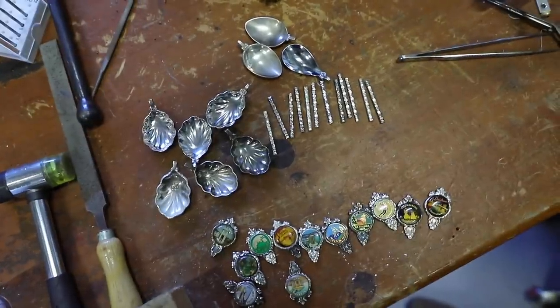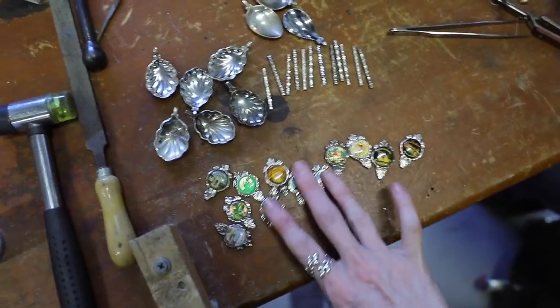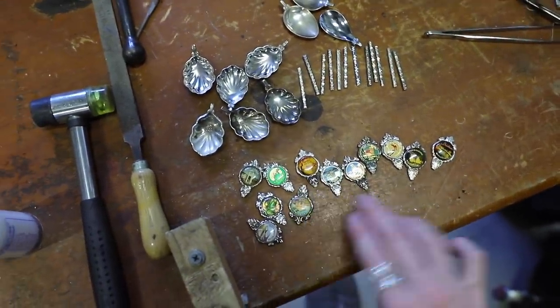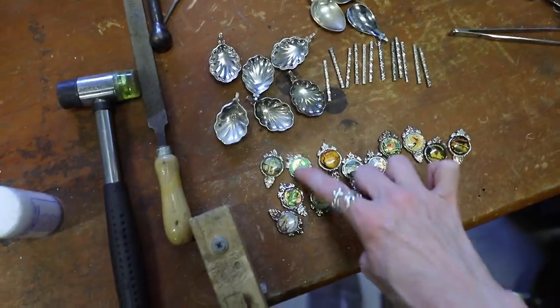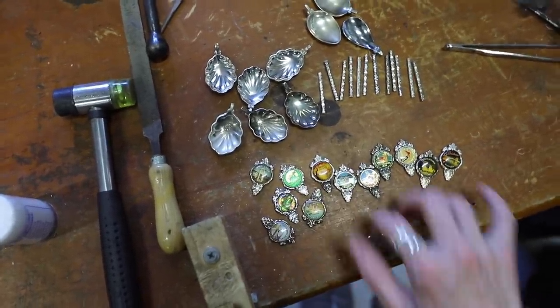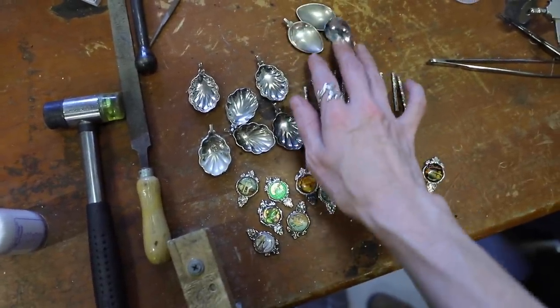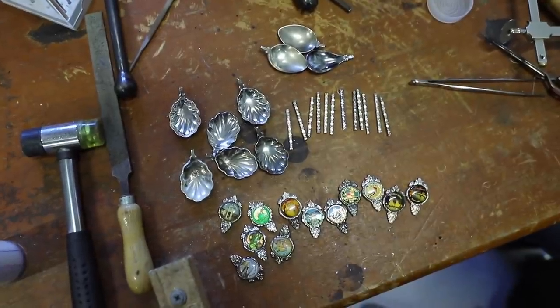All right, so these are all done. They're all cut off. We found a couple of extras that matched in the pile from the last thrift haul that we did. So we've got 1, 2, 3, 4, 5, 6, 7, 8, 9, 10, 11, 12. We have 12 that could be pendants or earrings. We have these, it'll definitely be earrings. These for rings and a couple of random spoon heads that don't really match anything.